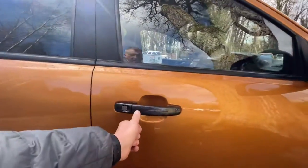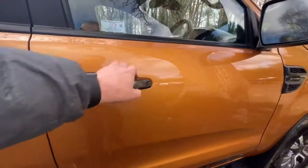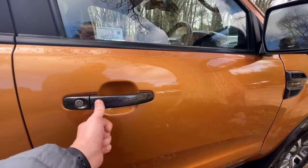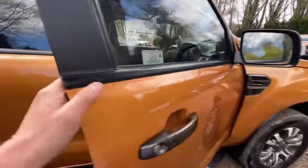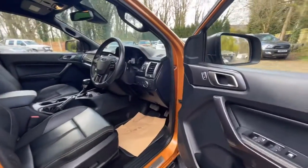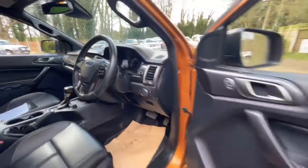It's also worth mentioning that it is keyless entry, keyless go, and I didn't know this, but that little dent there, that dimple, if you press that, locks it and unlocks it. So it's a keyless entry, keyless go. Obviously the older ranges never did that.